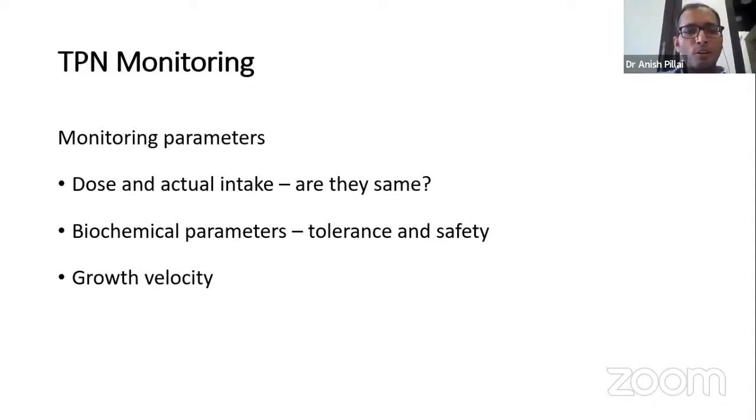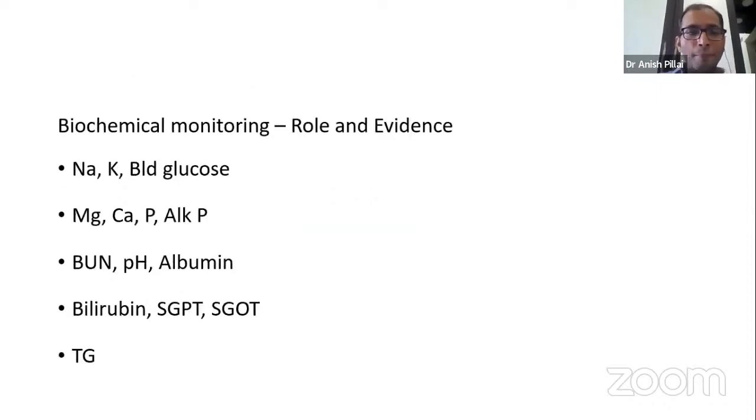And this is a commonly criticized point in multiple studies that have been published on nutrition: the dose that they have recommended or prescribed and the actual intake that the baby gets are usually never the same. Next monitoring is the biochemical parameters, a little bit that we discussed on tolerance and safety. And the final thing to discuss is whether the baby is growing because of my TPN, right?